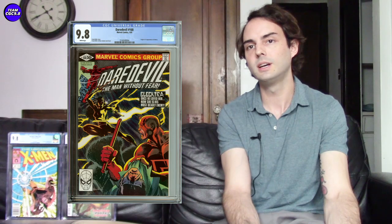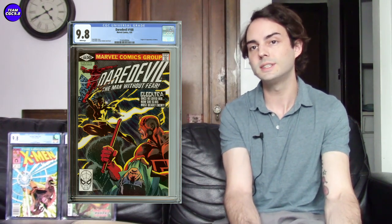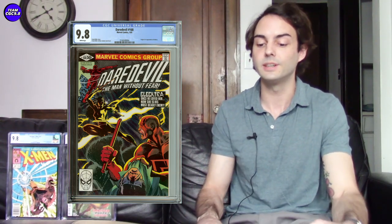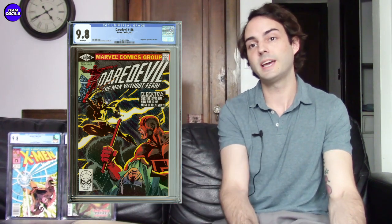So in an auction, I saw this one sell for $1,520.66. In a new case, CGC 9.8, looking pretty good. For how old this book is with the big first appearance in a CGC 9.8, that's looking all right. I'd be interested in the 9.8 ratio on that, which I didn't look up for this video, to see the rarity of it in the 9.8, but that's a big first appearance, and Elektra, I think, probably has some potential.